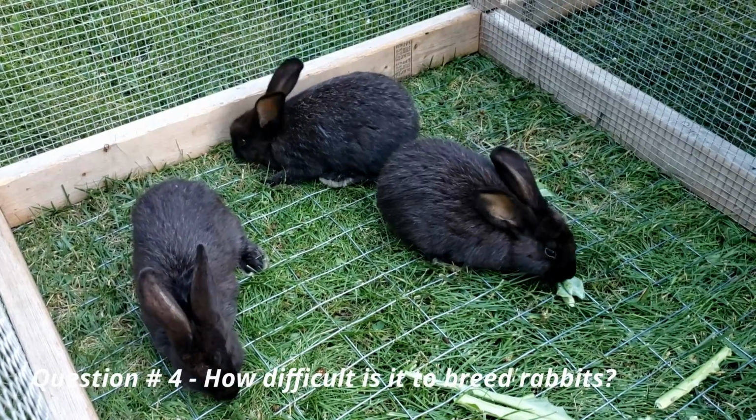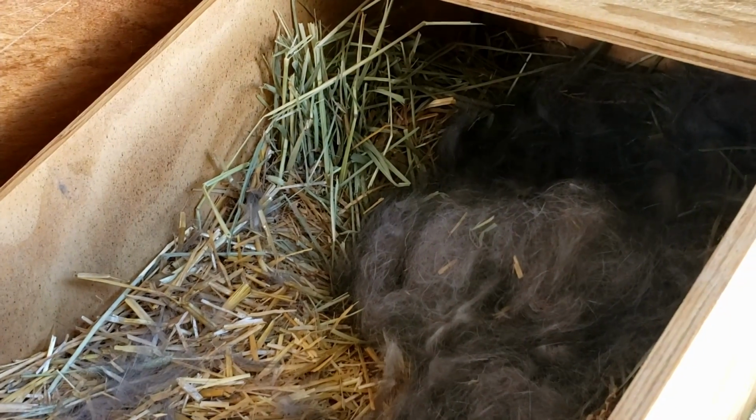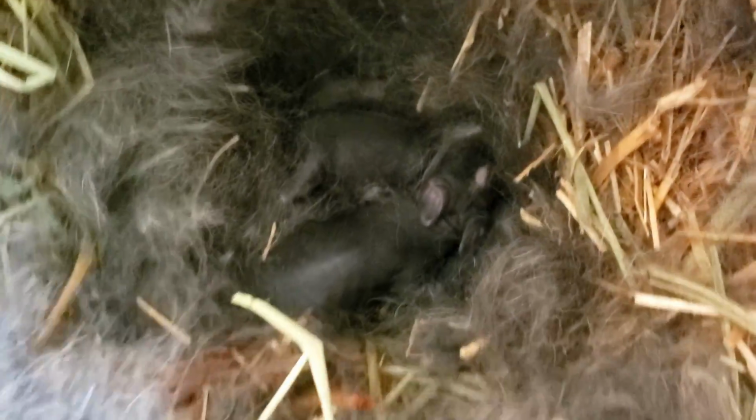Now, question number 4 is, how difficult is it to breed rabbits? This is actually an area where rabbits significantly outperform chickens when it comes to small-scale backyard homesteading. Rabbits don't need incubators, they don't need egg rotations, they don't need loud roosters that you can't have in subdivisions or in small spaces. Rabbits are quiet. They do what they do.